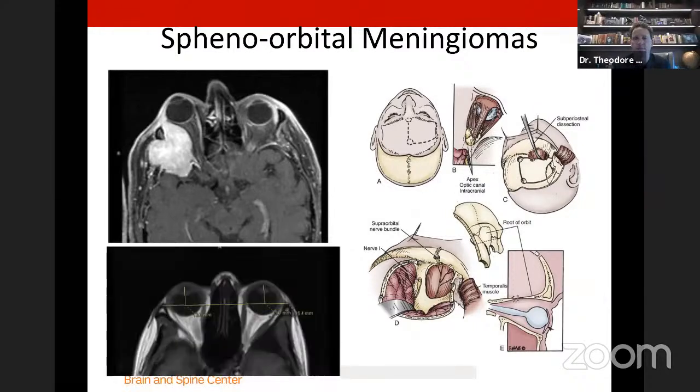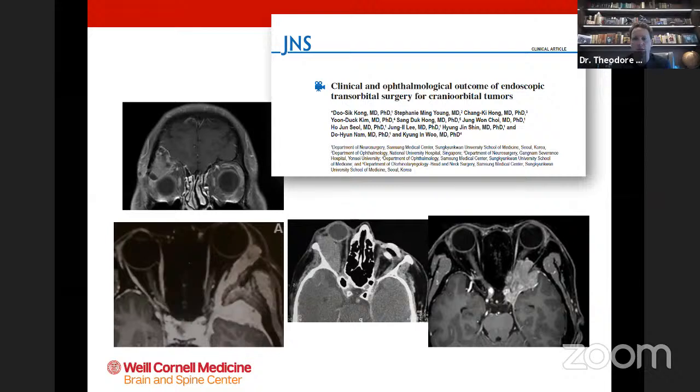If the patient has a big intradural component, I don't use the orbital approach if most of the tumor is intradural. But there are some tumors that are mostly hyperostotic bone, and those are great for the transorbital approach, in my opinion.